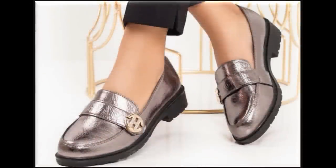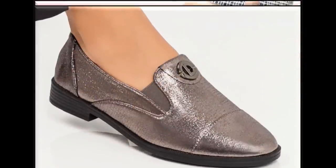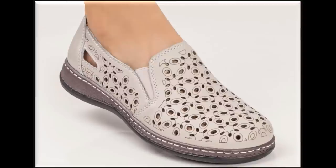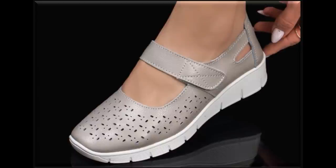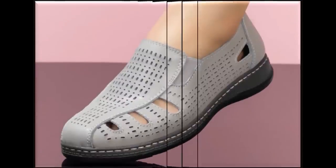So whatever you want to see in your wardrobe and what you like to wear, all these designs and styles you will find in today's collection. So please keep in touch with this video till the end so that you go through all these designs one by one. I am sure that you will enjoy these designs and styles.